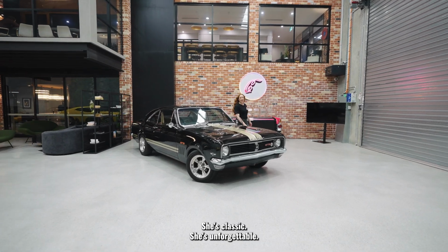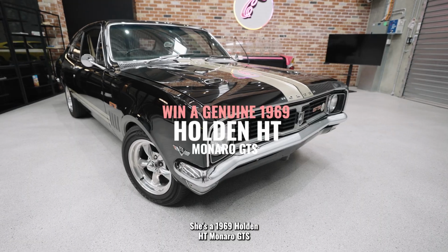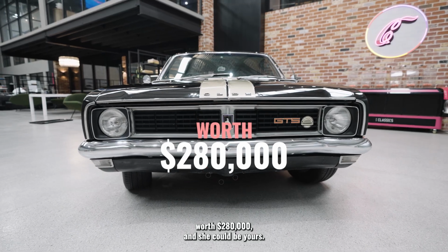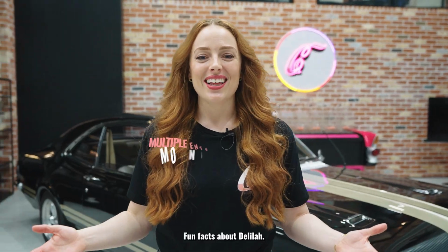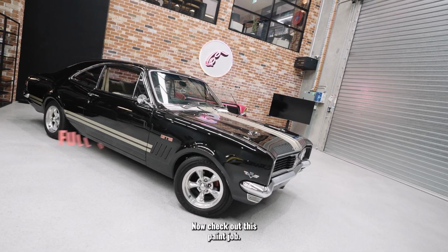She's classic, she's unforgettable, we call her Delilah. She's a 1969 Holden HT Monaro GTS worth $280,000 and she could be yours. Fun fact about Delilah, she's had multiple Entrants Choice Awards at Monaro Nationals. Now check out this paint job.